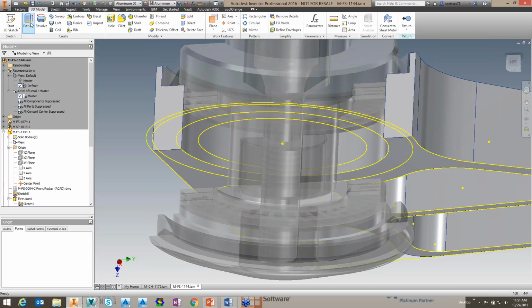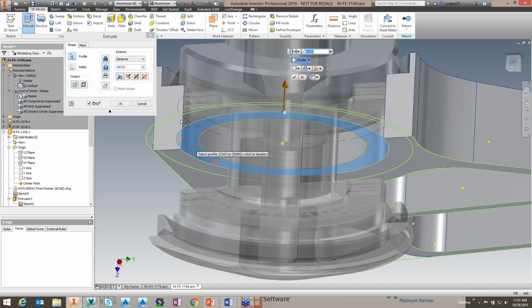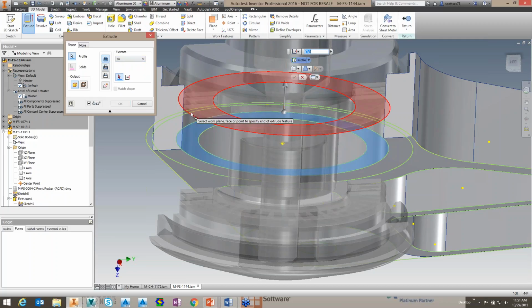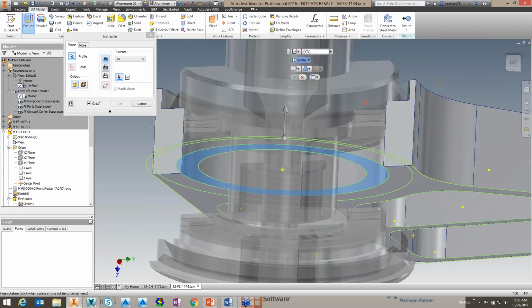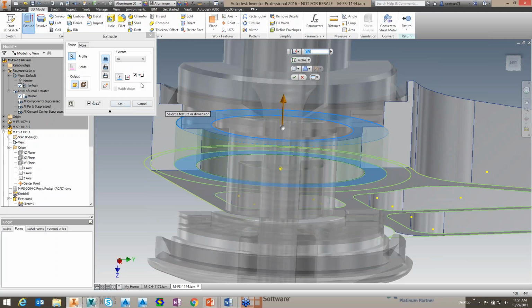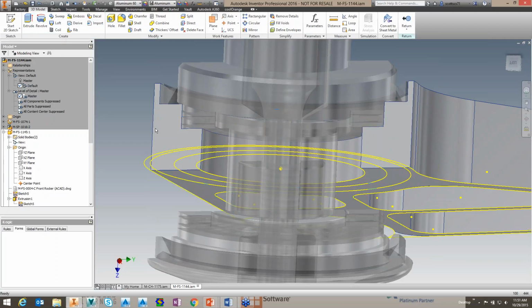And I'll do the same thing again on this profile. Again, that's going to be a join, and we're going to a certain face. So this depth option is actually giving me the ability to apply rules basically to this. If anything were to change on this part or assembly here, then this would automatically update. Okay, so we've got that in place.